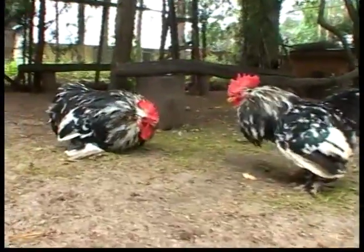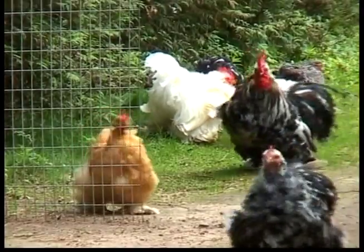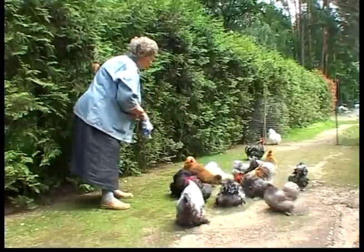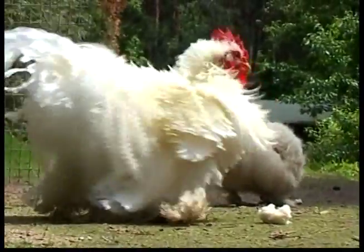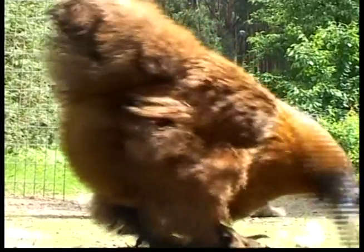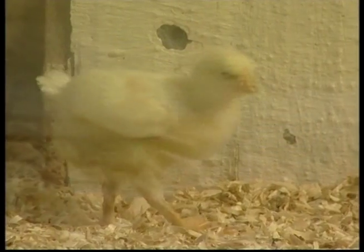Watch out, Zeek. It looks like these roosters are having a disagreement. Some chickens can be quite aggressive towards each other. Each chicken has its place in the flock, and it's called the pecking order. Of course, a chicken's main job on the farm is to produce eggs, and it takes them about 24 hours to lay one egg. Chickens like to have a cozy nest to roost.